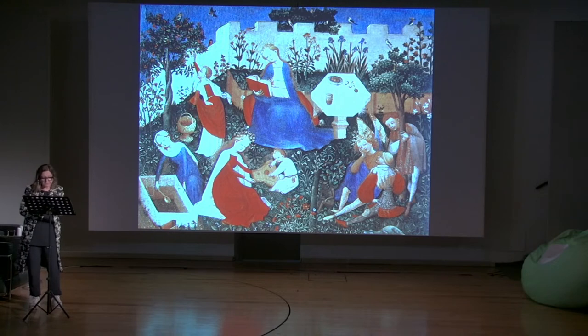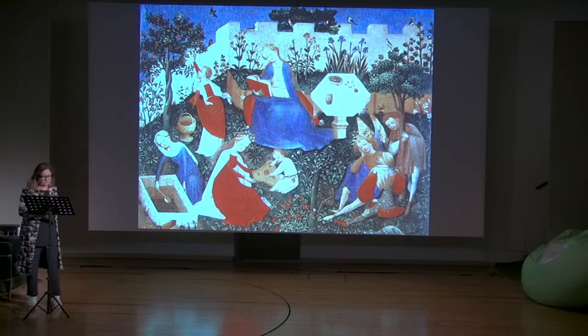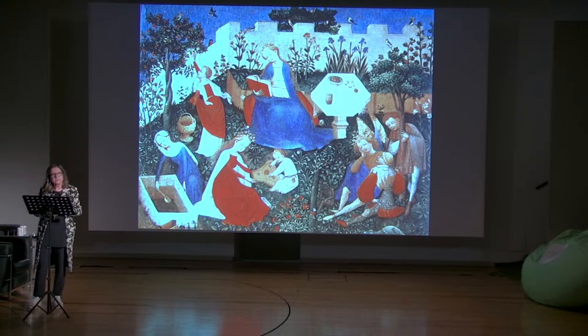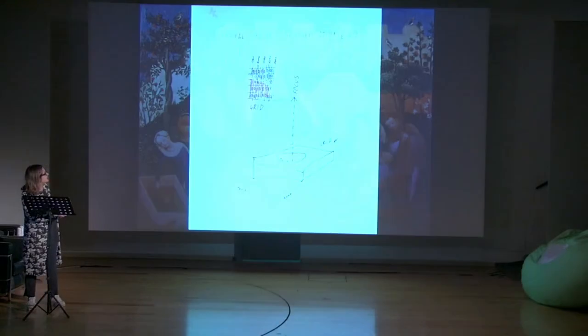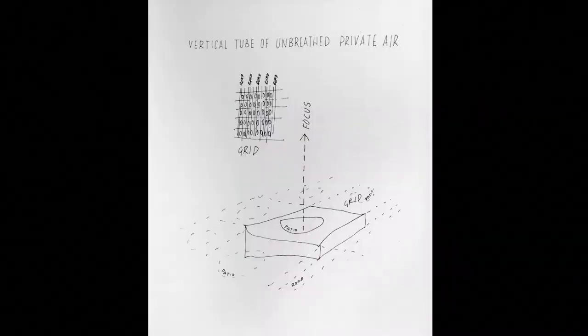Indeed, the precise purpose seems to be to use the latest technology precisely to reconstruct the garden that precedes all technology, all fear, the Garden of Eden. But also another interesting clue is this diagram, the conceptual diagram of the house, which speaks about this vertical tube of unbreathed private air, right?